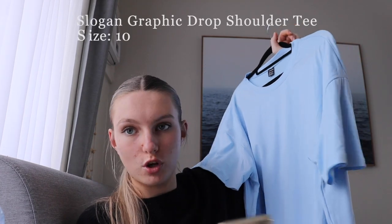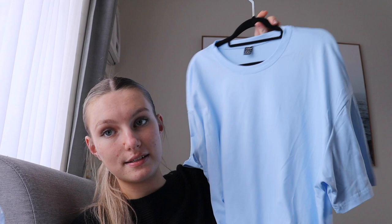The first thing that we got was this blue top with "good things are coming" on the back. This top is called the Slogan Graphic Drop Shoulder Tee. I got this in a size 10 and I absolutely love it. It's a very soft, stretchy material, a very nice material.